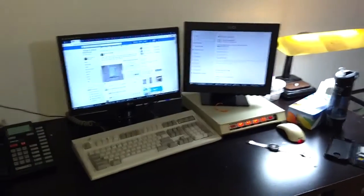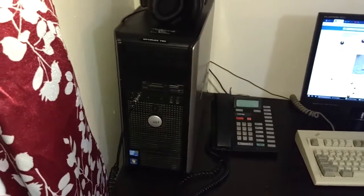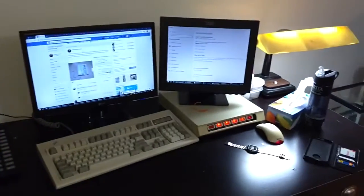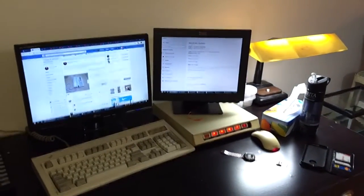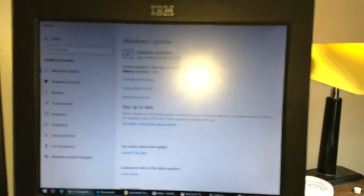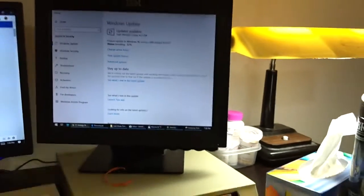And you can see I've got my desktop computer set back up. My Dell Optiplex 780, which has been in storage since August. It's back up here and running, survived storage just fine. It's been installing a crap ton of updates. It's still installing updates right now. But it's getting there. It's running well.